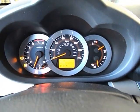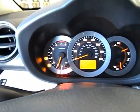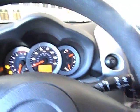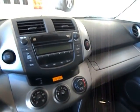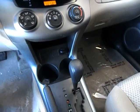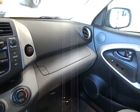This car does have 165,000 miles on it. The check engine light and traction control light is on. We have done an inspection on this car. The lights are on. They do not affect the way the vehicle drives, so they could be sensors. But this vehicle, having 165,000 miles, is sold as is, but does run very well.